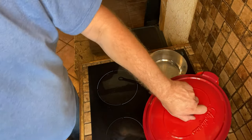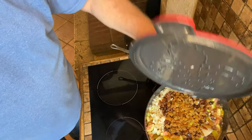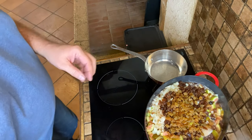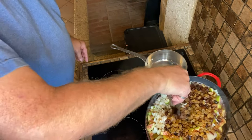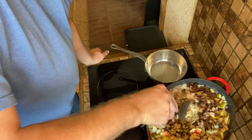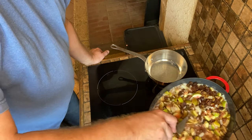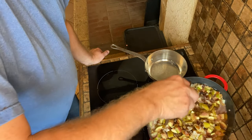So hello everybody. I'm back. So this is not all the onions. And since it's 2.5 kilos of figs, it's one complete kilo of onions. It is 6 cloves of garlic. We have in here 475 grams of raisins, golden and dark ones.